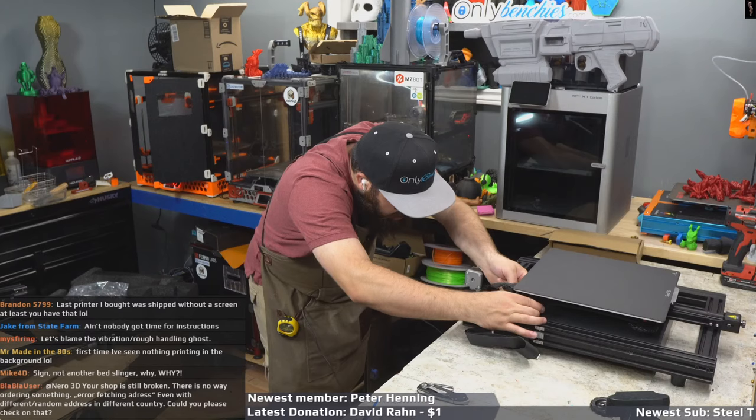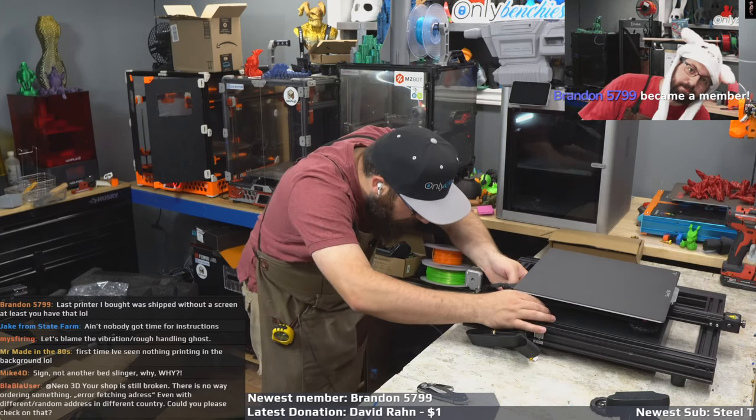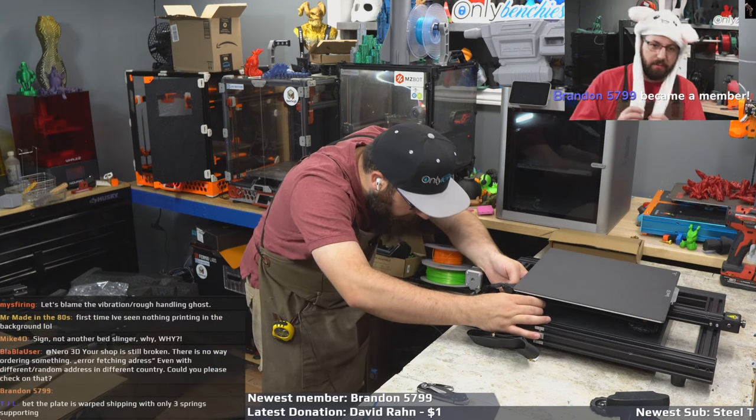I'm just filling dead air while I put this printer back together, that somehow all the bed screws came loose during shipping.